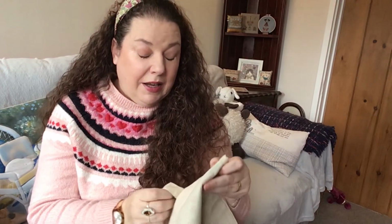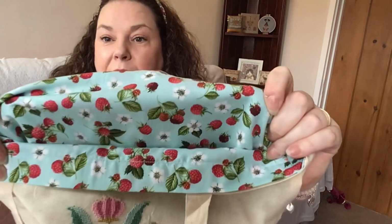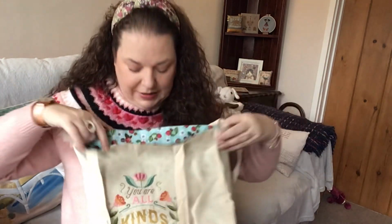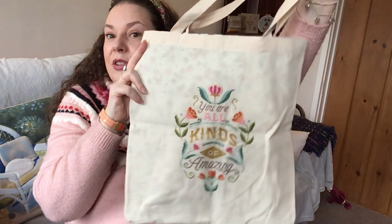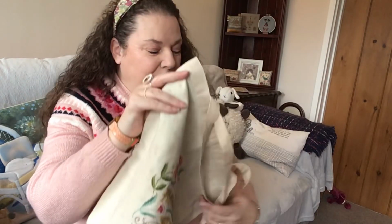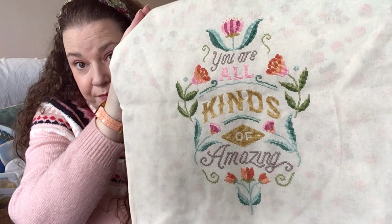While we were in Harrogate at the Knitting and Stitching show, we went to one of the stalls of the fabric store. And she picked this fabric up to put inside. Yeah, this is beautiful. Absolutely beautiful. Maybe I should use this as my stash bag for Harrogate. But I'm being really careful when I use this because I don't want to damage that beautiful stitching.